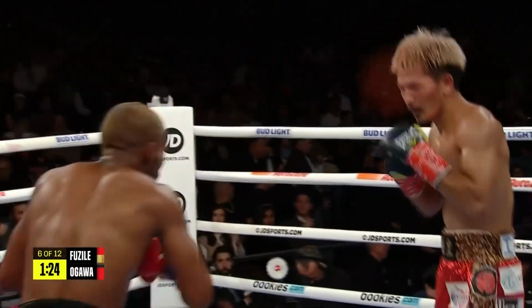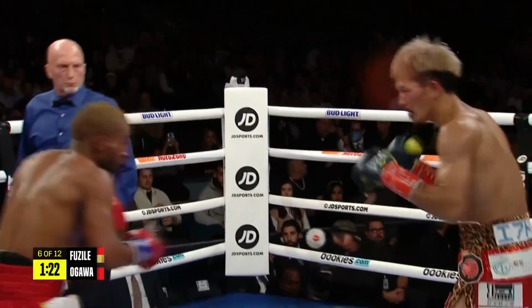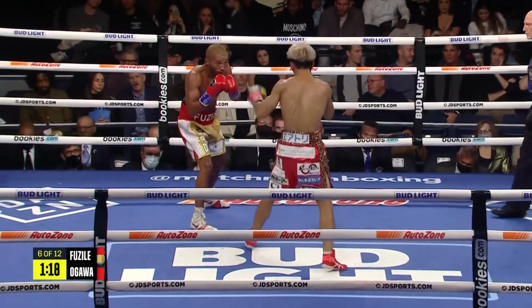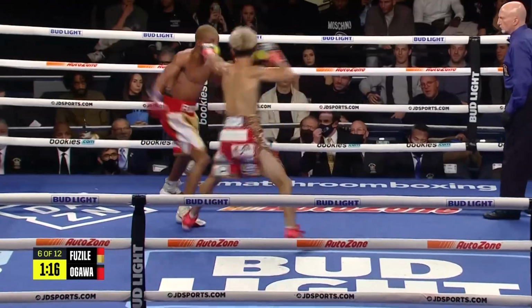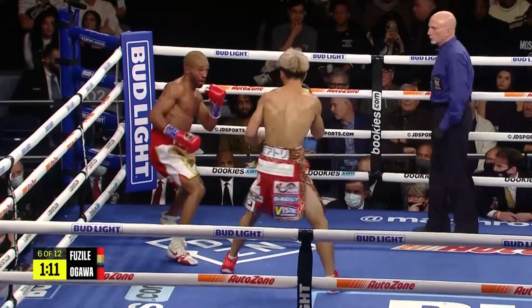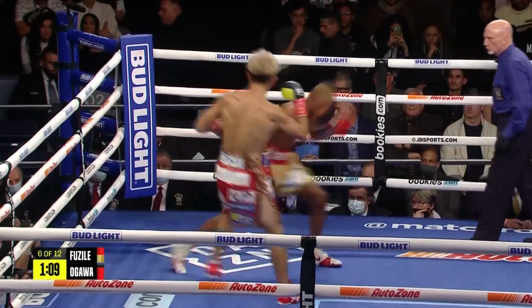I think Fuzile's doing shoulder rolling nicely right there. Nothing landed cleanly by Ogawa. Yeah, I agree, Sergio. And he just missed with that left hand that caught the attention of Ogawa. There was a right, a quick shot from Fuzile.